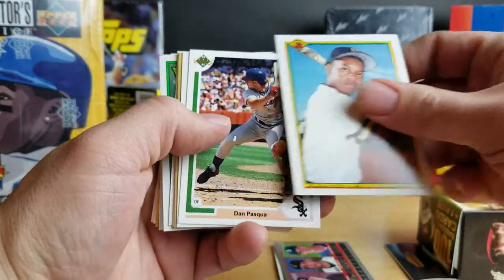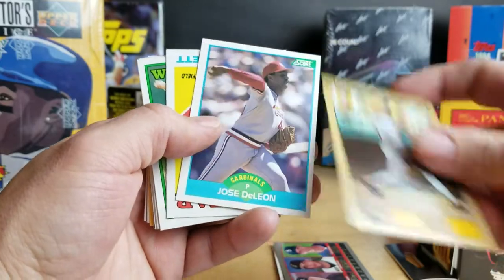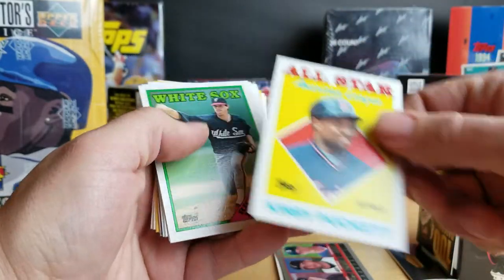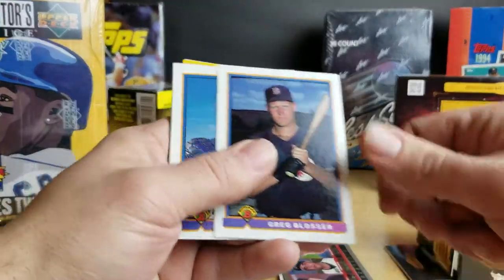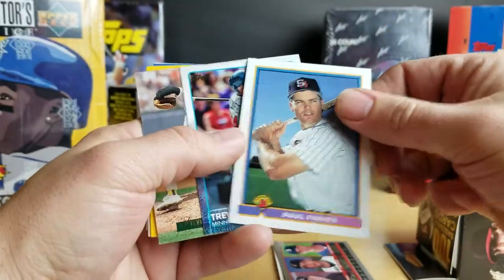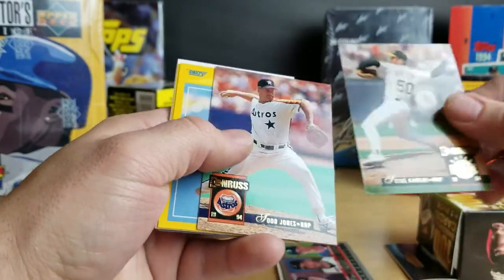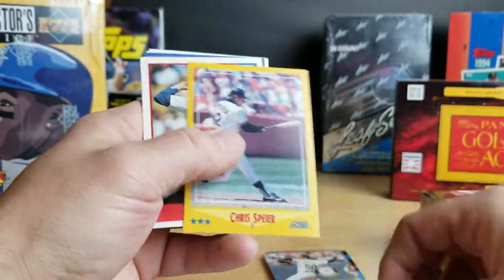Willie Green. Dan Pasqua. Steve Wilson. Mike Diaz, Jose De Leon. There's a nice, sweet-looking Kirby Puckett All-Star card. If I'm missing any rookies or stuff that I should know about, please let me know in the comments. I'm new. Steve Carsey rated rookie. I'm just learning again. Got out of this for a long time.